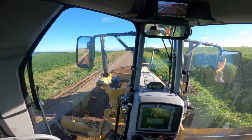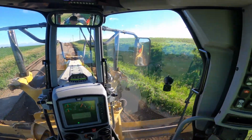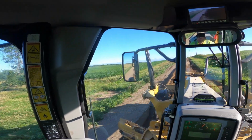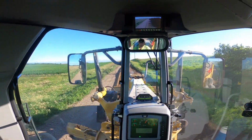I'll roll my blade back here, take and angle my blade slightly to the right. And you can look over here on the left, and it washed a lot of gravel down the bottom of that ditch because it ran across the road there.